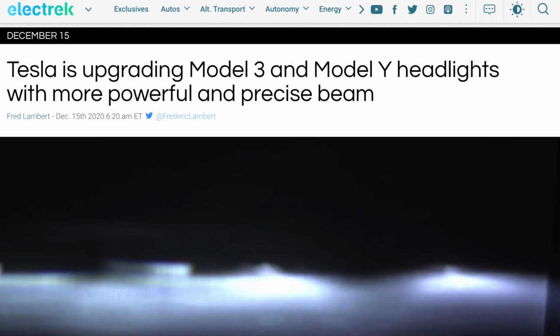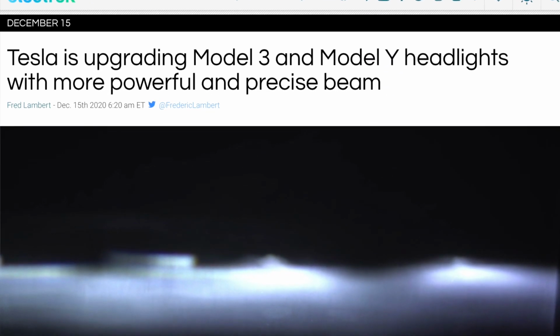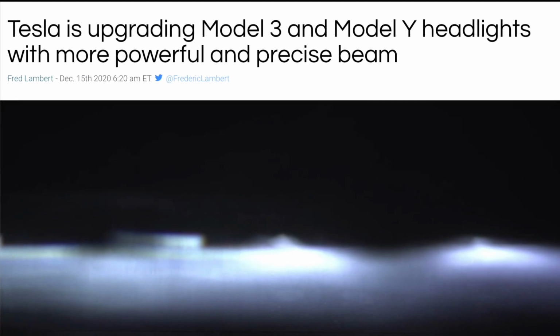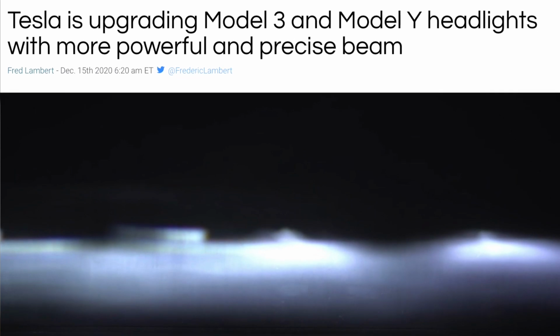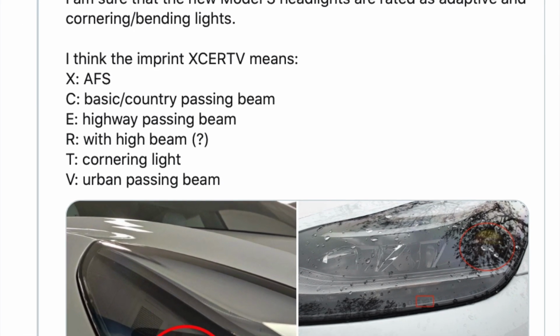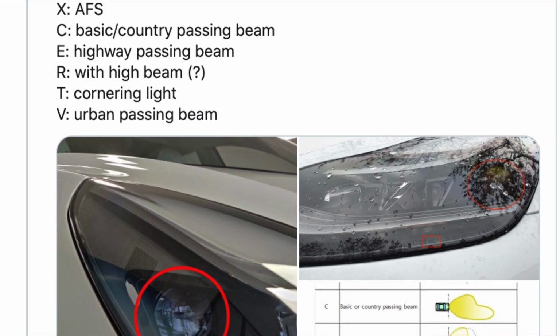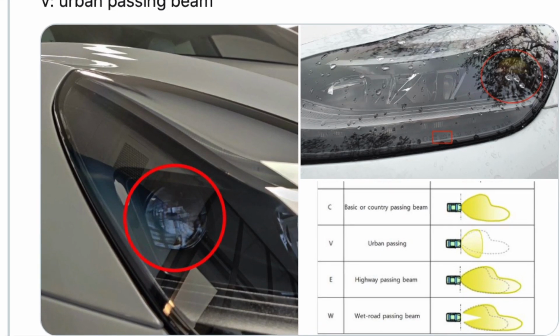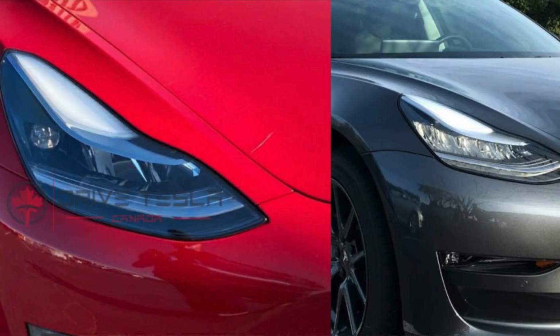Another thing that we just learned this week is Tesla Model Y will be getting new headlights. We've actually seen the first batch of Tesla Model 3s that ship to Europe have the new headlights installed, and we are now learning these headlights are going to find their way across all the Tesla Model 3 and Model Ys globally. The United States has different standards than many countries, specifically in Europe, where they have much higher standards for their headlights. These headlights are very directional and they emit a very specific pattern.